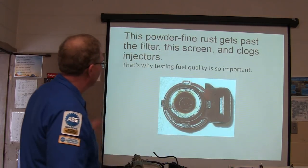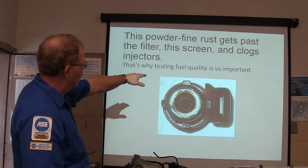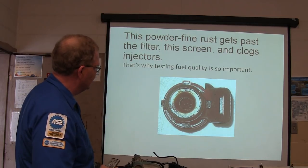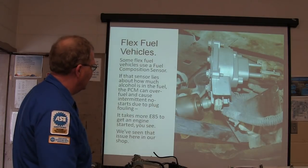And this powder is fine rust, and testing fuel quality is really important, see that? And making sure that you've got a good, clean source of fuel. I've seen a clogged-up injector like that.